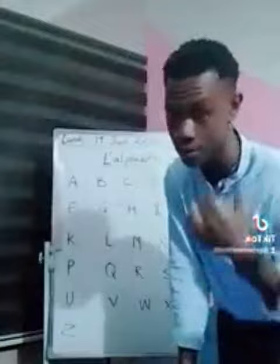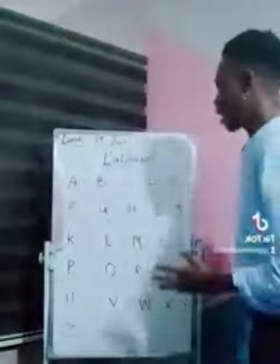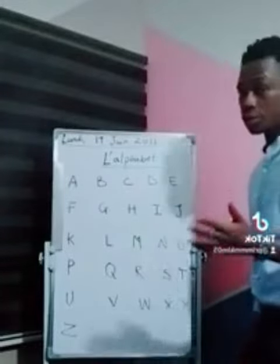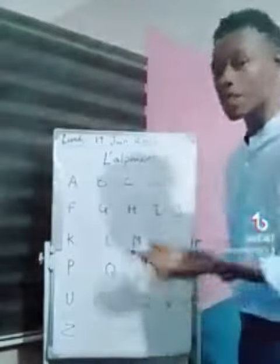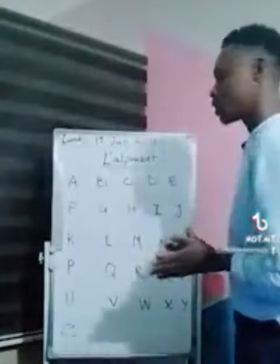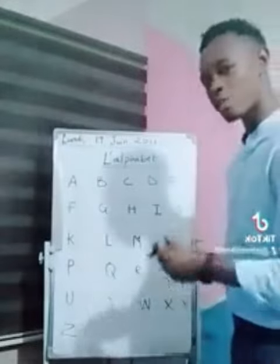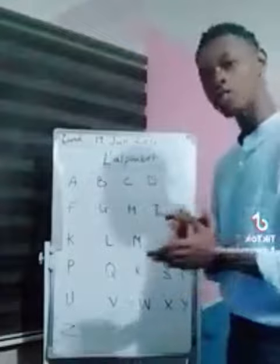Actually, the alphabet, but how do we pronounce them in French? So now, as you see here on the board, I have the alphabet in French. It is written the same way as in English, but the pronunciation is what differs. All right. So now I'm going to walk you through how to pronounce the alphabet in French. It is super easy. So just follow my lead.